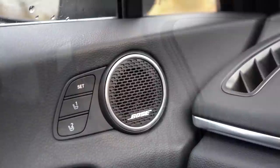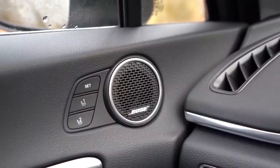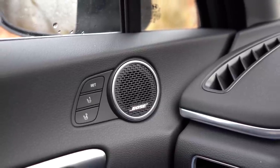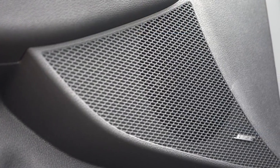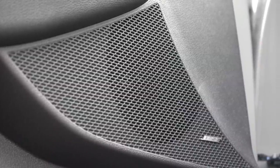I couldn't stop listening to it. It's absolutely amazing. It really is, honestly, a night and day difference between the 6-speaker and the 12-speaker sound system, because I have the 6-speaker in my SEL Plus. There's actually a decent amount of bass with that particular 6-speaker sound system on the Sonata, but this 12-speaker, it's just a completely different level. It's definitely a sound system I would recommend. If you can afford the Limited trim level and you like music, definitely go with that one.